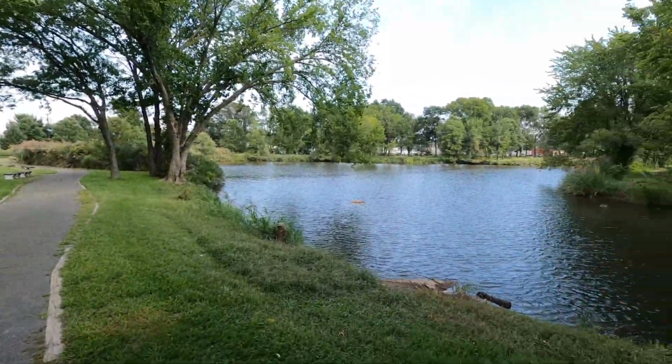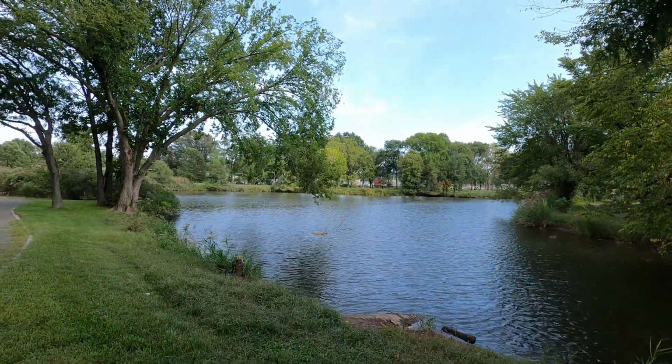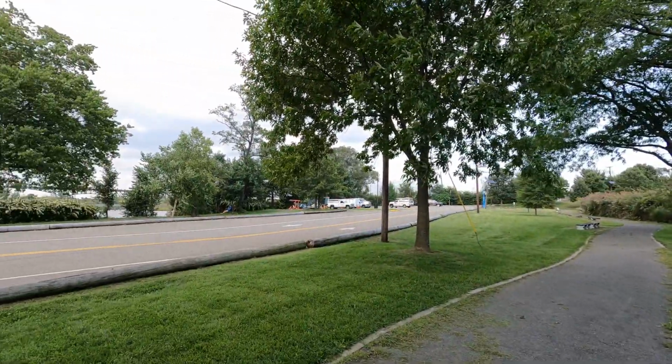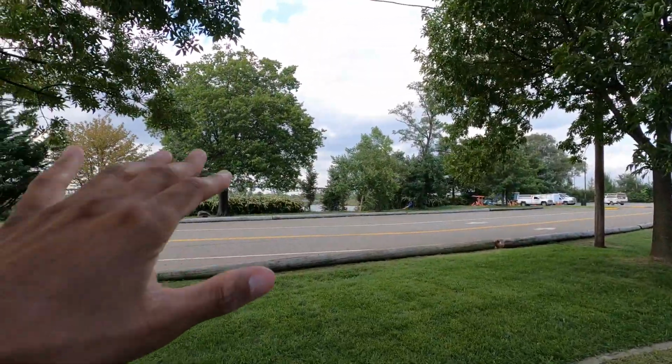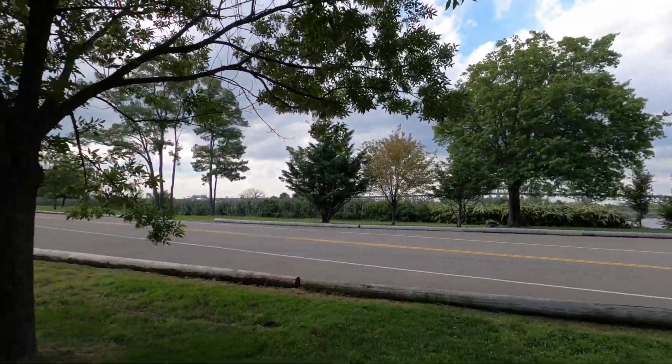So after crossing the other side, I come across this beautiful lake over here, a little small lake. And then at the other side of the street that I was walking, there's a lake too. This is pretty much like the ending. I'm gonna try to cross the other side, see what I can see. Probably a lake and the view of the Pulaski Skyway.